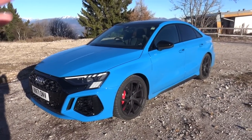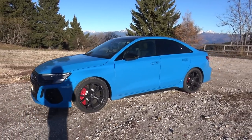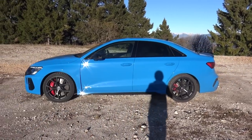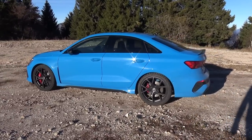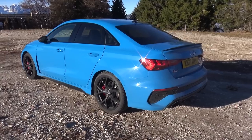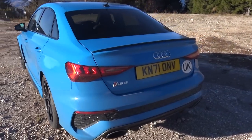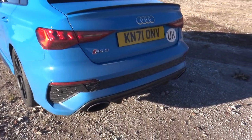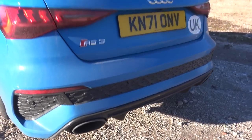A compact car with 400 horsepower that can do the launch control sprint to 100 kilometers an hour, 62 miles an hour, in just 3.8 seconds. The launch edition also comes with the raised top speed limit of 280 kilometers an hour, 174 miles an hour, as opposed to the standard 250, 155 miles per hour. This is a UK car, of course. It's very kind of Audi to be allowing us to run it for the upcoming period. We've got the oval sports exhaust, the RS exhaust, again part of the special launch edition.